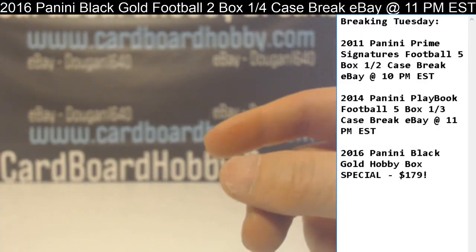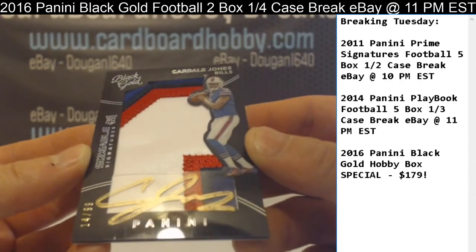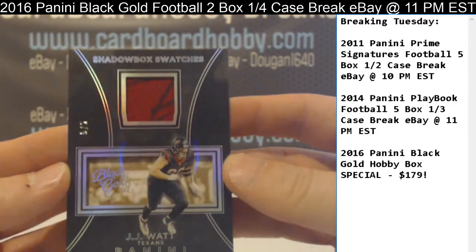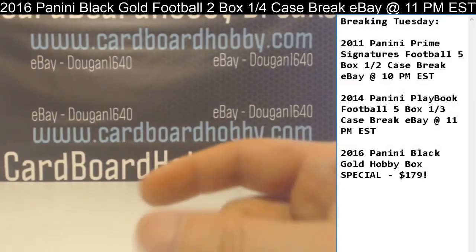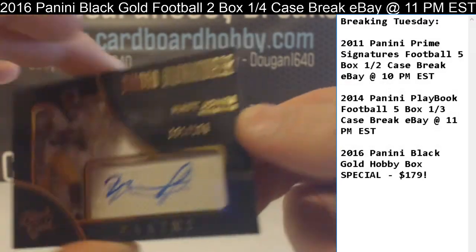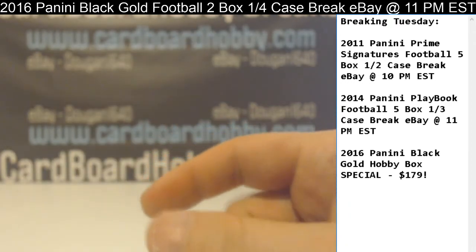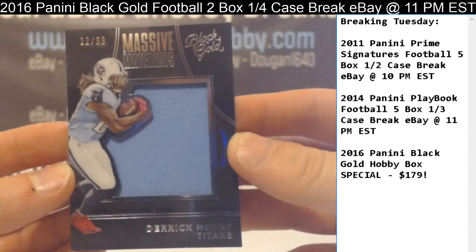249, Seahawks. Another beautiful Cardale Jones, Sizable Signatures, rookie autograph, four-color patch. Gorgeous card. Bills. 5 out of 5 J.J. Watt Shadow Box Swatches, and that swatch has some autograph on it too. So that's sweet for the Texans. Matt Jones, 91 out of 199, Redskins autograph. Got the Josh Doctson Sizable Signatures Rookie Prime redemption for the Redskins. And we started out with the Derrick Henry, Massive Materials, 12 out of 99, relic.